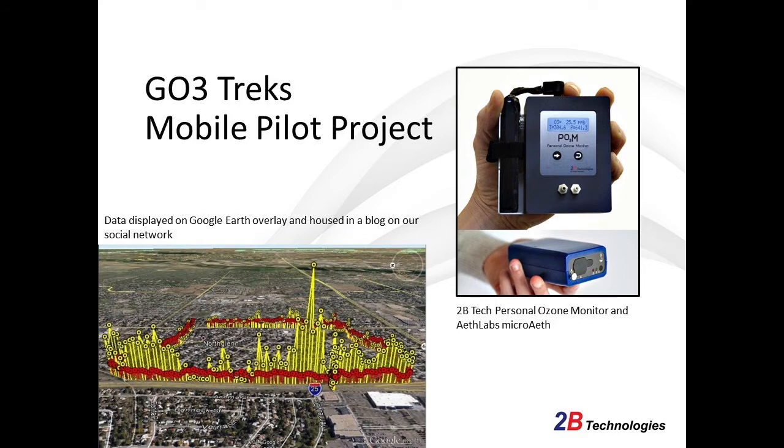After working with students and teachers for many years with the GO3 project, we started the mobile pilot project of AQTreks. We used instrumentation in this project as well versus sensors with a 2B Tech FEM personal ozone monitor and an 8th Labs microwave for black carbon.